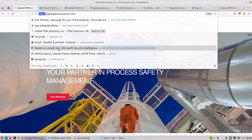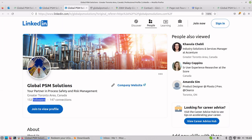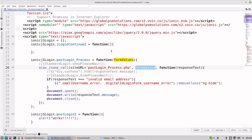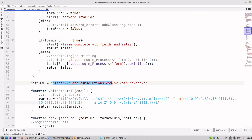Now it appears to be a legit company, but it is actually concerning, considering that the standard bank information for those customers that gets stolen gets sent to this company in the background. The user will not know, because the user will not check all these things. But now we know that if you log in, your username and password will be sent to this site URL, which is this domain, like I said here.